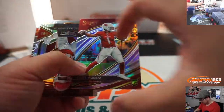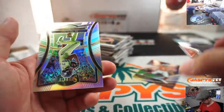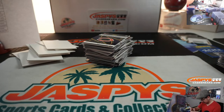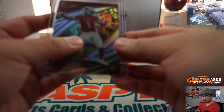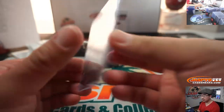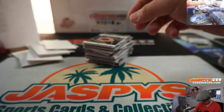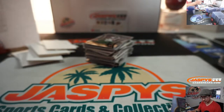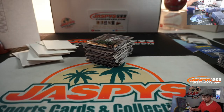There's a Kyler Murray field level refractor. DK Metcalf as well. So this goes to John and the Cardinals. There's Allen Robinson. Allen Robinson relic for Chris Maxwell and Da Bears.